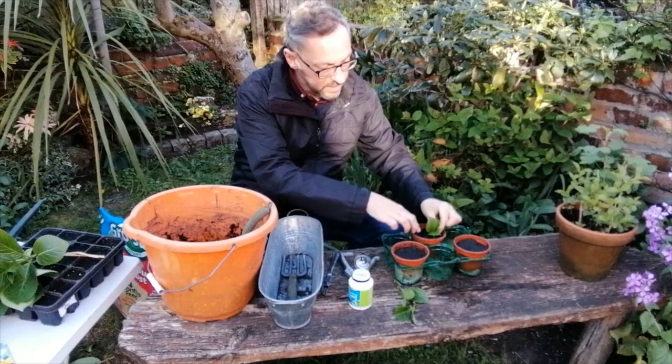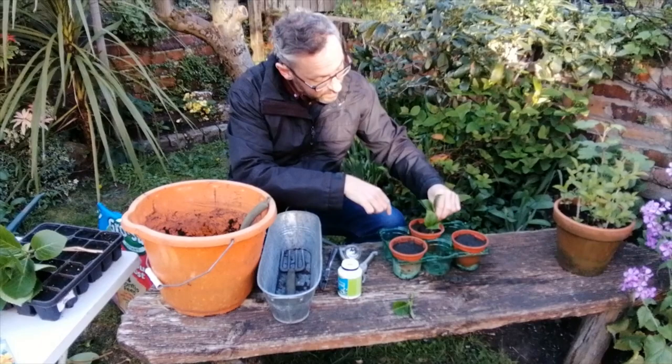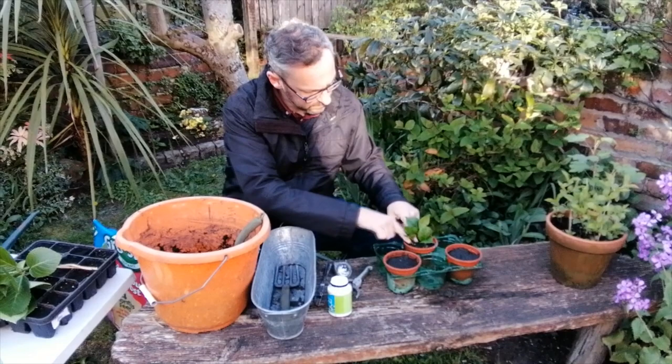So I've got two more. Okay, again with the rooting powder, shake off the excess, place it in the hole again, not too deep, and just firm that into the compost. And so we have our new little hydrangea cutting.